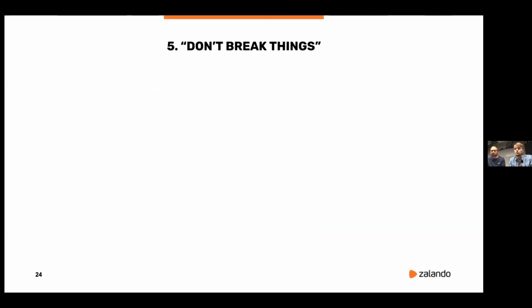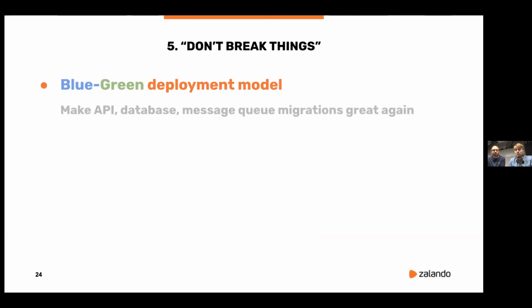Yeah, so our fifth principle is called don't break things. It's really about reliability and backup strategies and how to make this handover smooth. We have a few key things here that I would like to highlight. First of all, we use the blue-green deployment model for our APIs, database, message queue migrations, and so on and so forth.